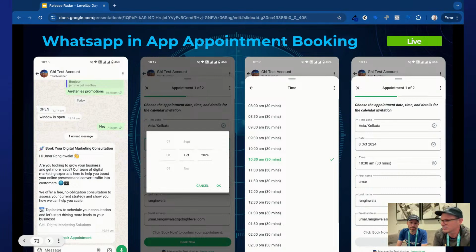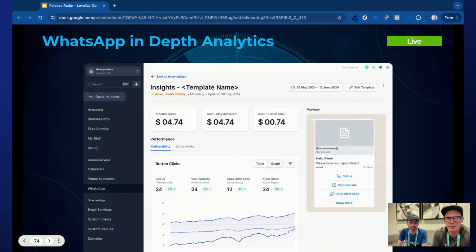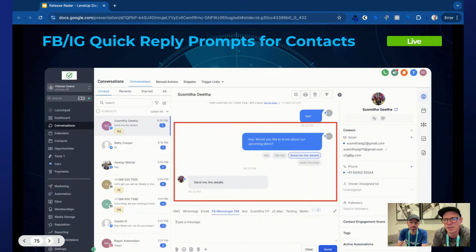Native booking in WhatsApp tied to HighLevel calendars. I don't think we need to say much more than that. In-depth WhatsApp analytics, which is obviously awesome, helps you prove that value month over month. This one's super cool. Oh God, the quick replies.